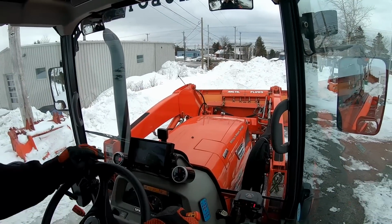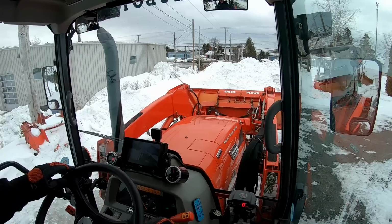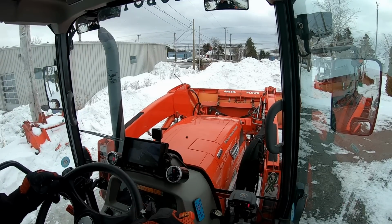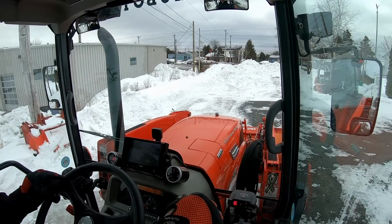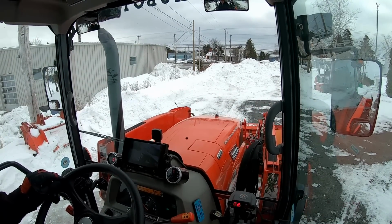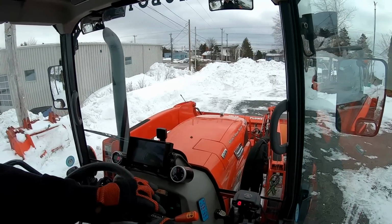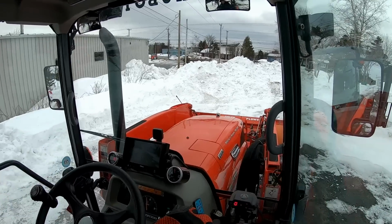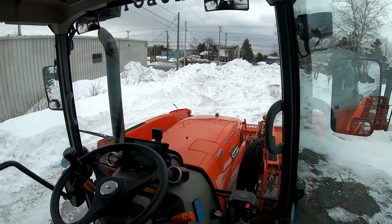That's why every time that I'm using a snow bucket or a light material bucket, I always have my hand on the FEL, and that way if I feel her coming up at the back, the first thing I do is I dive. Once the bucket is down, you don't have any worries. So keep that in mind if you are going to use that type of bucket. Now, I have to go out and disconnect that blade, so I'll be back shortly, folks.